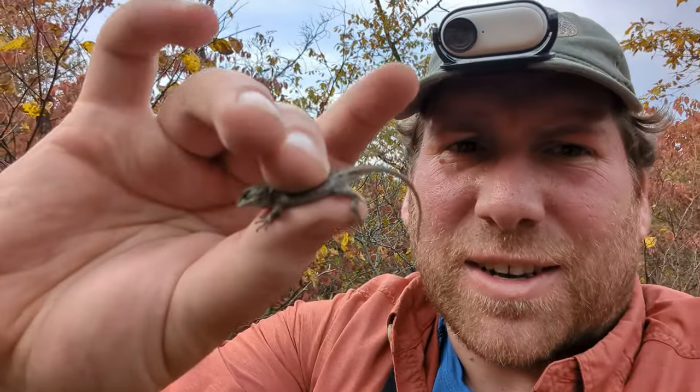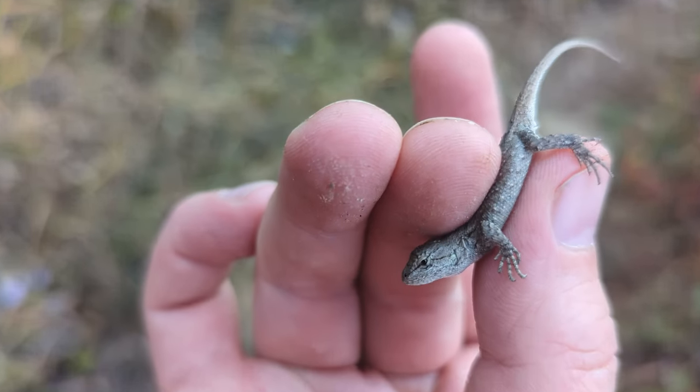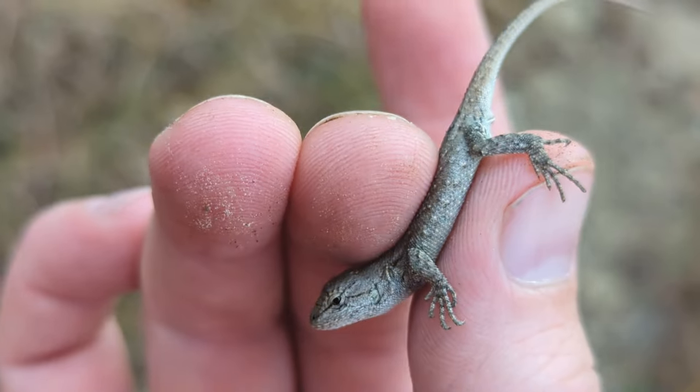All right, guys, I finally caught one of these tiny prairie lizards. He's squirming around a bit. Now you can see, they really do look just like fence lizards, but it's a different species out here. Same genus, so cool to see one up close. Maybe I'll try to get a macro shot of it so you guys can see a little bit better what it looks like. Check it out.